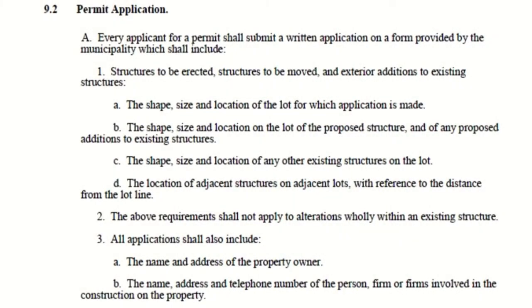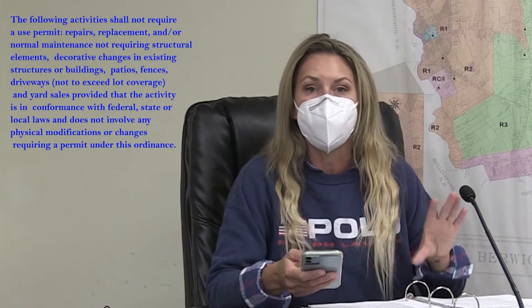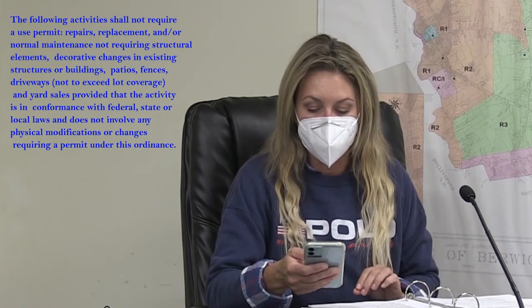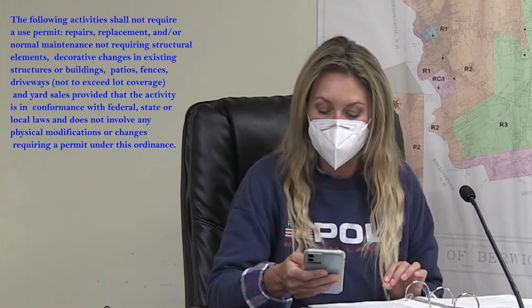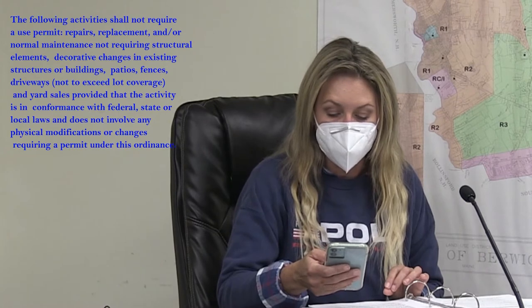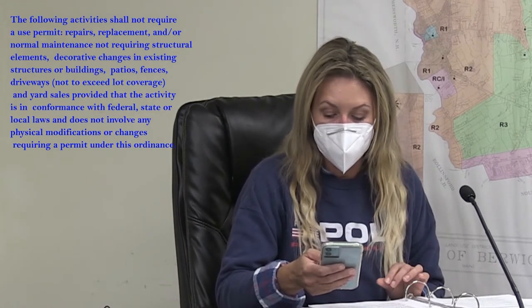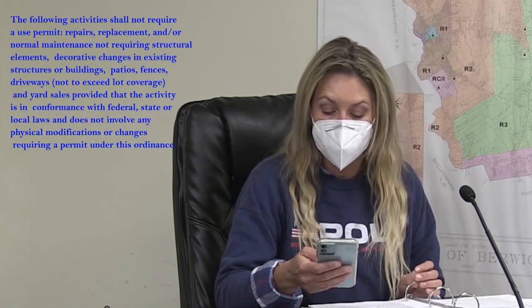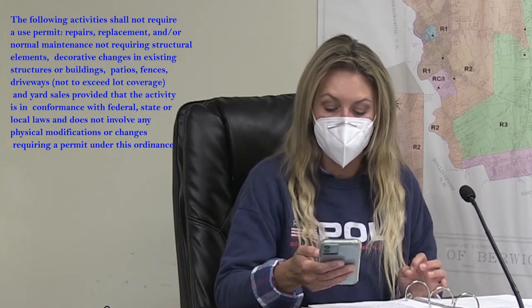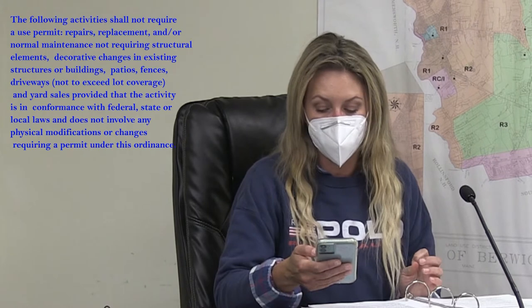But also you can go to page 108 in your Land Use Ordinance, and there's a whole section about administration, enforcement, and penalties. This is what you don't need permits for, directly from the LUO. The following activities shall not require a use permit: repairs, replacement, and or normal maintenance not requiring structural elements, decorative changes in existing structures or buildings, patios, fences, driveways not to exceed lot coverage, and yard sales, provided that the activity is in conformance with federal, state, and local laws and does not involve any physical modifications or changes requiring a permit under this ordinance.